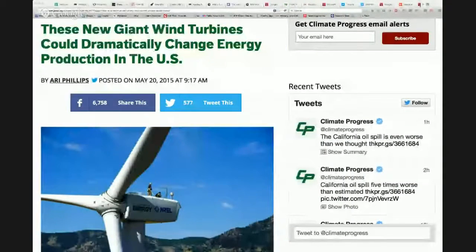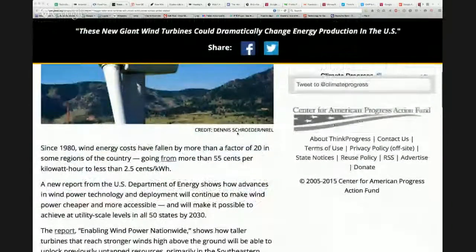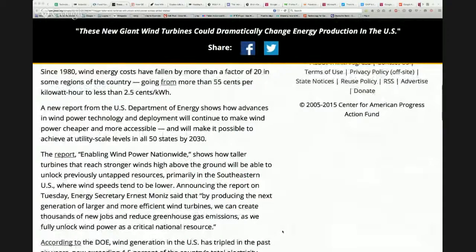So the first one I saw was about how these giant wind turbines could dramatically change energy production in the US. They talk about them as being giant wind turbines. They're about 120 to 140 meters high, which is pretty high. But that's not unusual for Europe. The trouble is they've been using 80-meter ones in the US typically. So basically, they need to catch up with us, Chris.